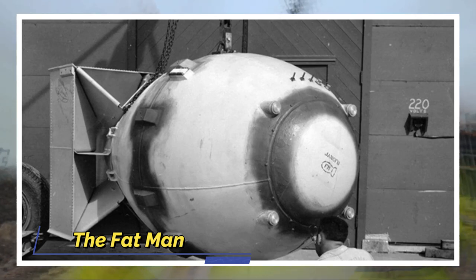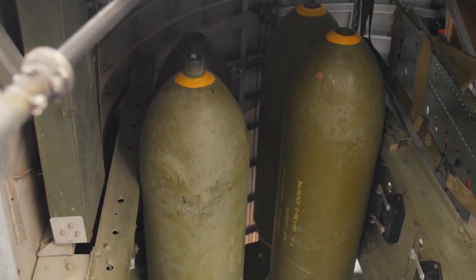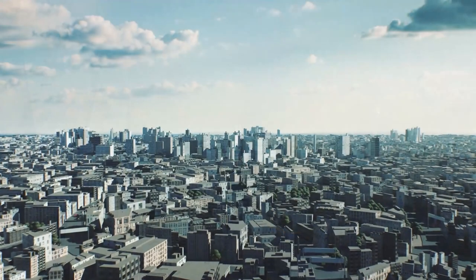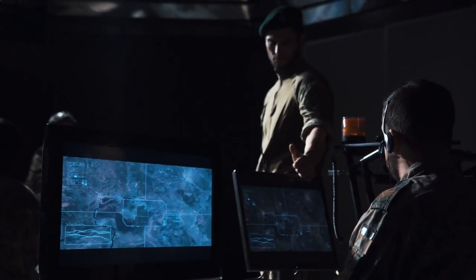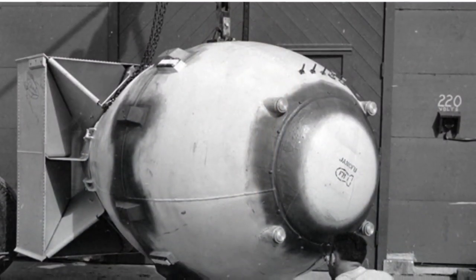The Fat Man. The Fat Man was the code name for the nuclear bomb that was dropped on Nagasaki during World War II on August 9, 1945. It was the second of just two nuclear weapons that have ever been used in the history of warfare. The first was codenamed the Little Boy, and together they killed as many as 200,000 Japanese civilians. This image is an important piece of history to learn about so that we can make sure that these atrocities are never committed again.